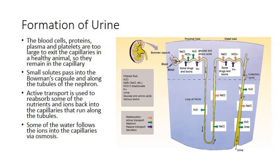So those small solutes, things like salts, bicarbonate, hydrogen ions, urea, they all pass into that nephron. And part of the time in the proximal tubule, we try and reabsorb things that we might be able to use somewhere else. So we try and conserve things like salt, bicarbonates, and even some water. So we don't want too much of our water being lost through the production of urine. So we try and save some of that, and that gets reabsorbed in the proximal tubule. At the same time, there's capillaries wrapped right around this tubule, and sometimes some drugs and toxins will also get placed into this tubule as well.